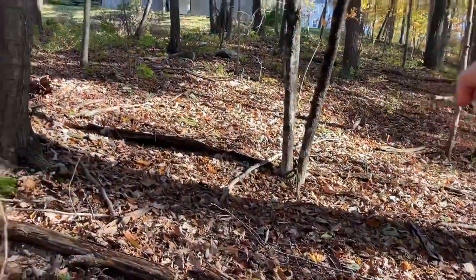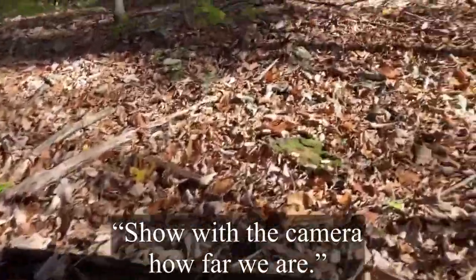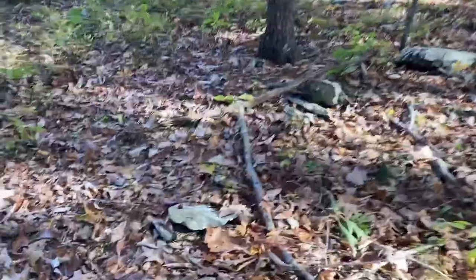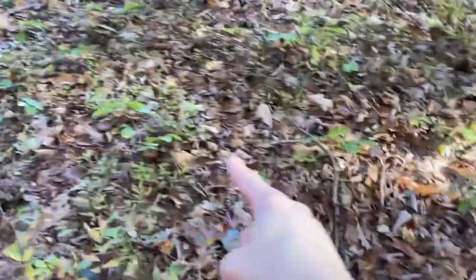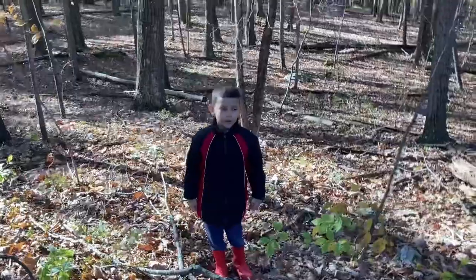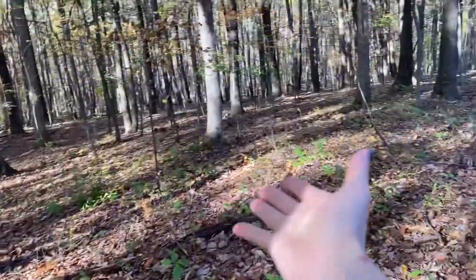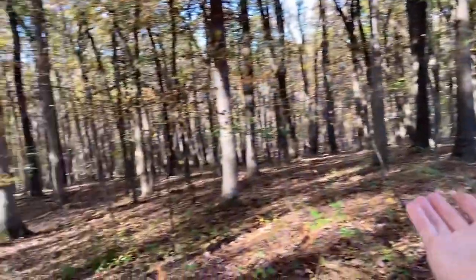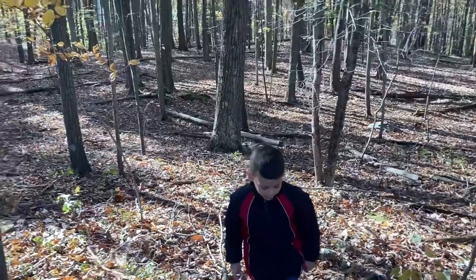And the further we go up there, look at all those baby trees. Come, show our friends a few more. They've seen it already. And look here, the closer we come to the edge, here's a baby tree. And then here, baby tree, baby tree, and many more. So many baby trees. Look at all these baby trees, baby oak trees. That's not acorn tree, right? There's oak trees.